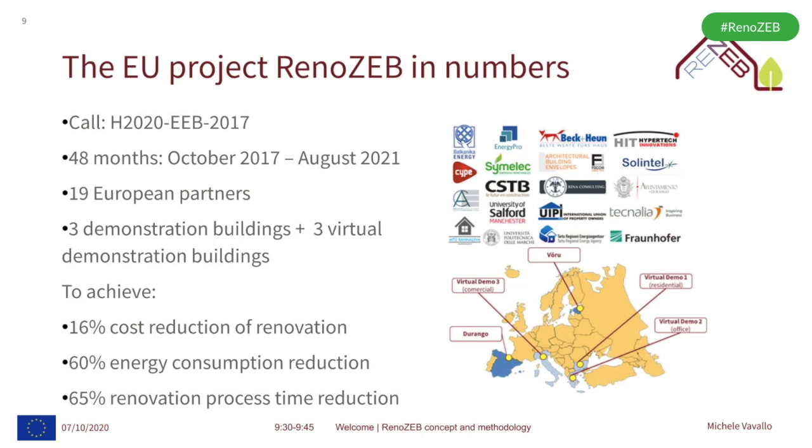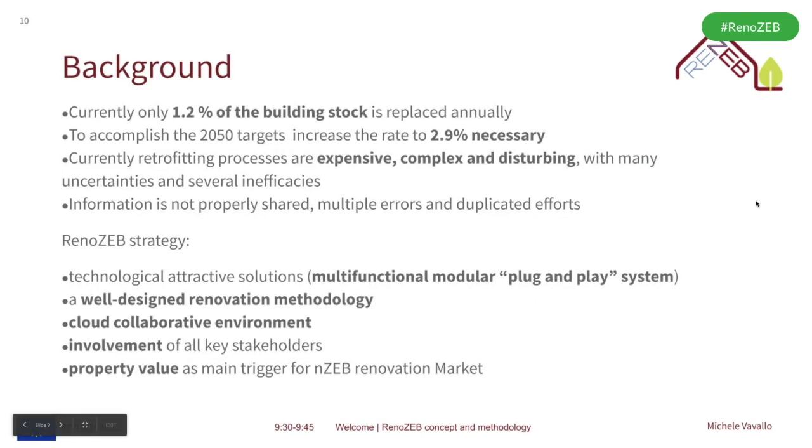We have 3 real demonstration buildings and 3 virtual ones in the project. Here you don't see the cubic building, a lab building in Tecnalia that we have used for the first test. And our proposal is achieving 16% cost reduction during the renovation process, 60% reduction of energy consumption after the renovation, and 65% time reduction during the renovation process.